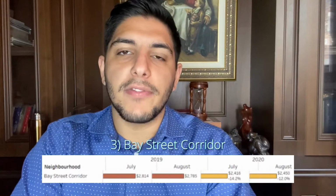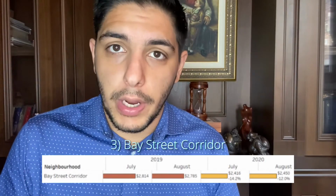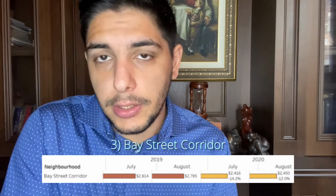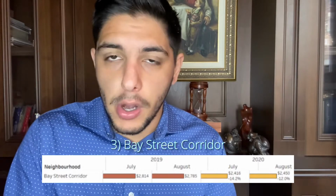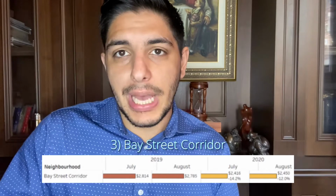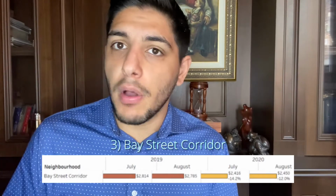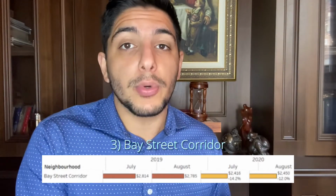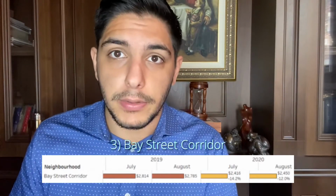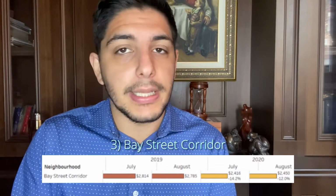Next up, we have the Bay Street corridor area. One thing off the bat is, even though we see a 12% decrease, August to August, year over year, the rental rates are still the highest in that area. They're down 12%, but they're down 12% to 2,400, whereas, as we discussed, Little Portugal was down from 2,400. So this is definitely still the most pricey area in terms of rental rates, but once again, down 12%.